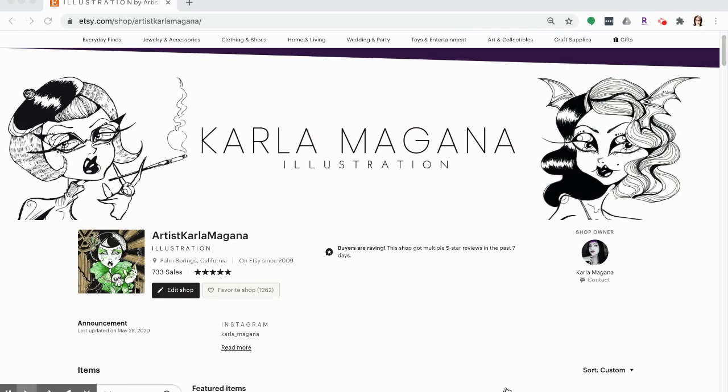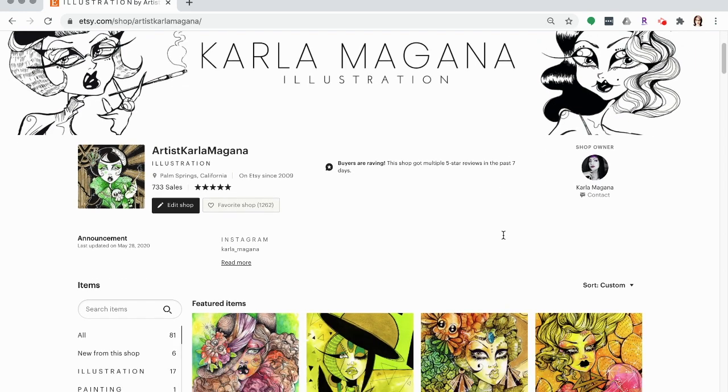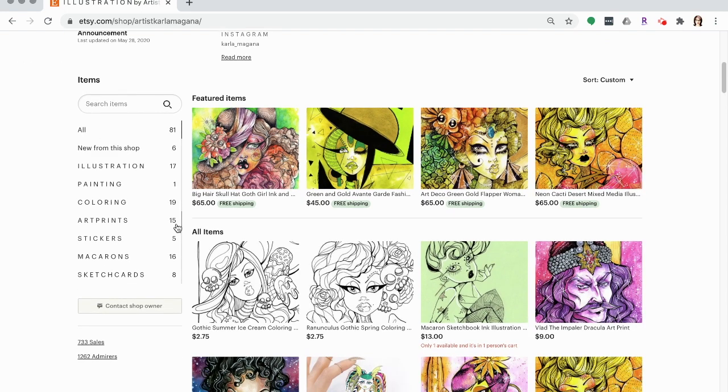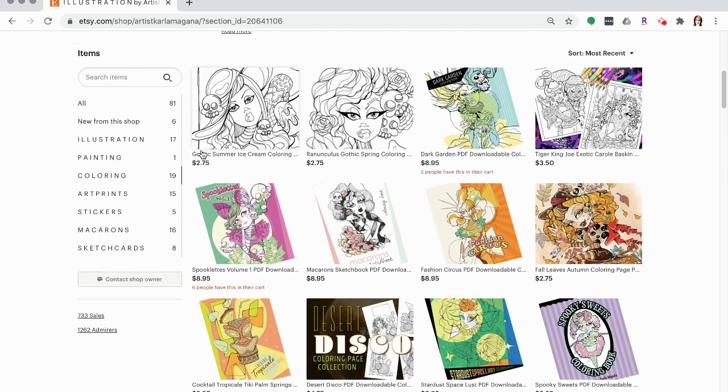I ended up finishing these two coloring pages. They are now available on Etsy. I will be watercoloring these pieces in the future, so keep an eye out for those videos. As for the prints, I believe in my next vlog I'm going to be doing a proper shop update where I will be adding a couple of other things.